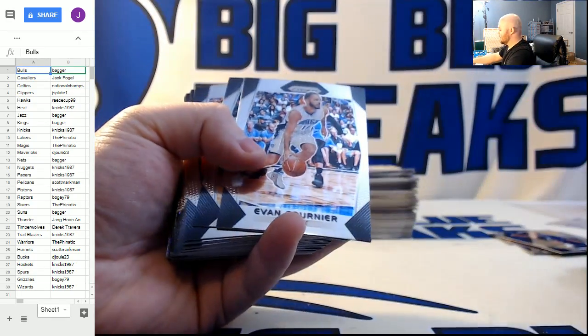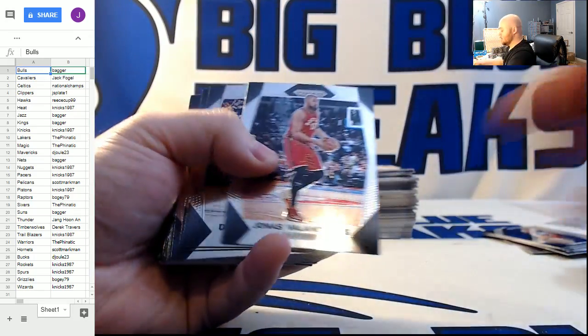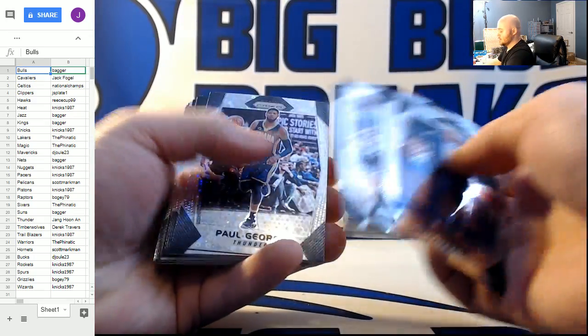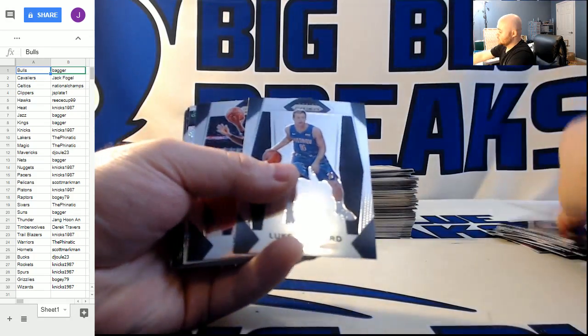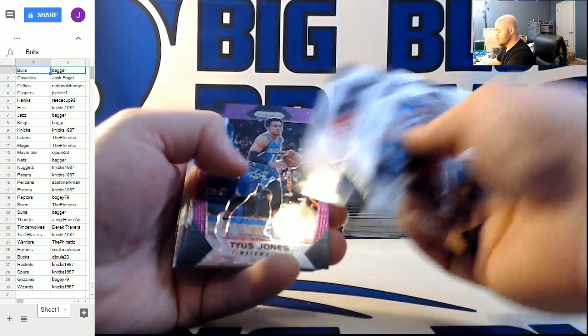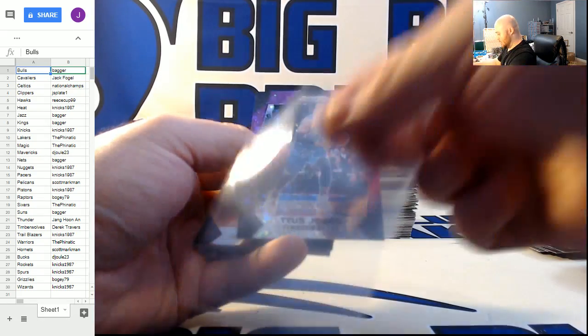Silver Emergent for the Thunder, Terrence Ferguson. Silver Chandler Parsons for the Grizzlies. Blue Joel Embiid to 175 for the 76ers. Silver Paul George for the Thunder. Luke Kennard rookie. Silver Tim Duncan for the Fundamentals, the big fundamental. Purple Tyus Jones for the Timberwolves, numbered to 75.